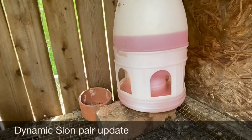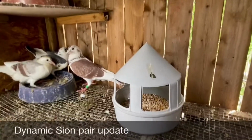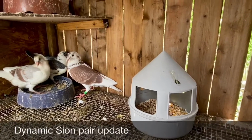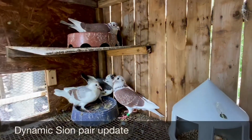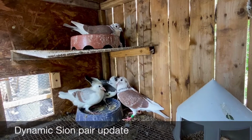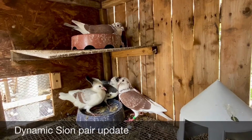I have a disinfectant that also works for controlling or preventing canker inside the water right there. So I'll have that in there for the next 3 days. I'll tell you all about it later, but it's an all natural product that will prevent canker from coming back in your loft. I haven't had canker in quite some time now.